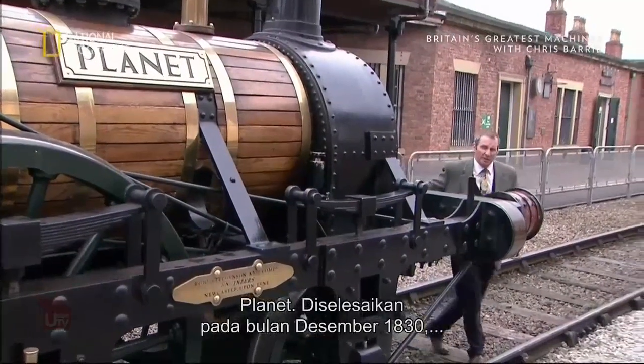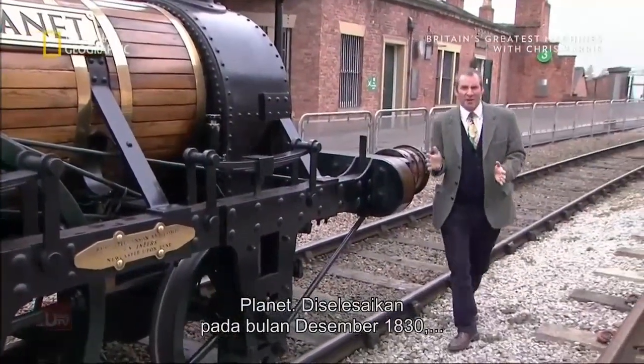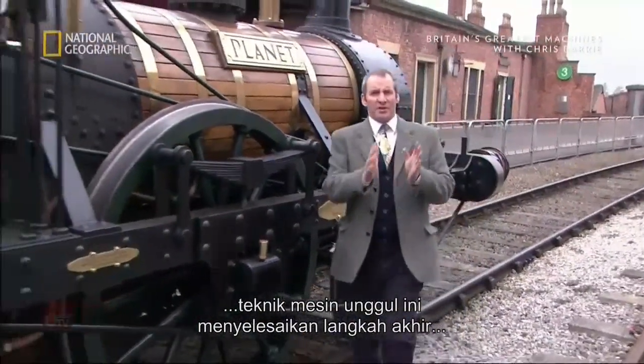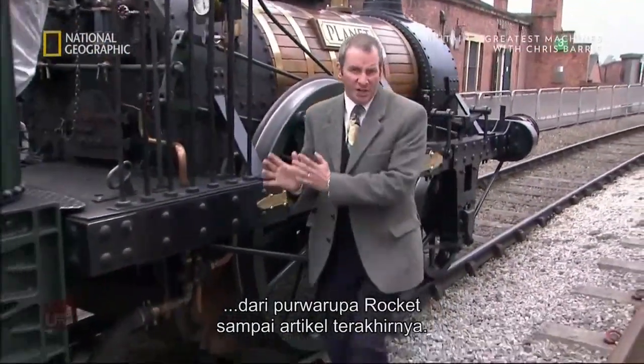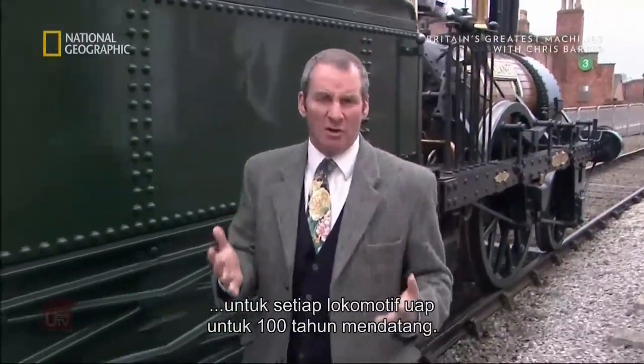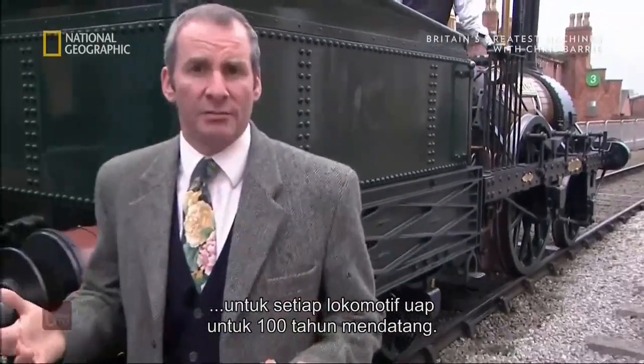The Planet, completed in December 1830. This triumph of engineering made the final steps from the rocket prototype to the finished article, and created a kind of blueprint for every steam locomotive for the next 100 years.